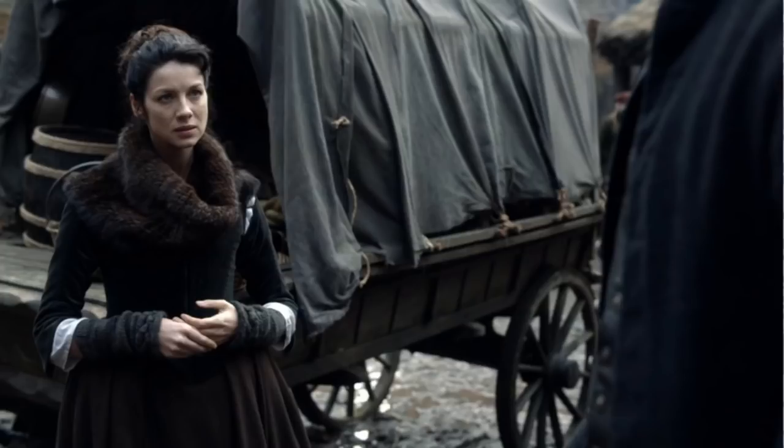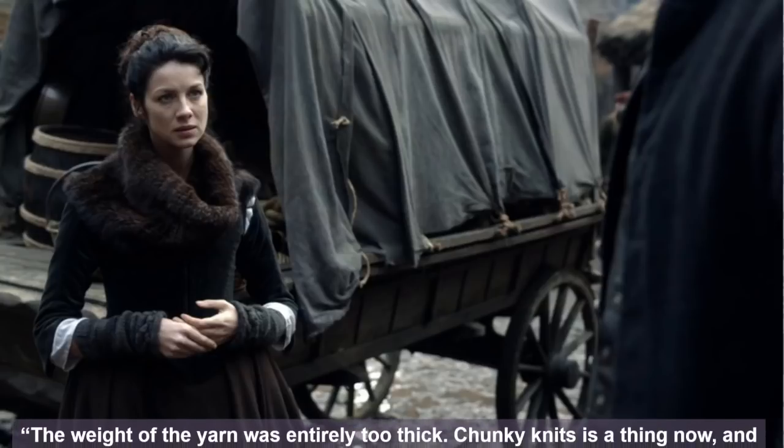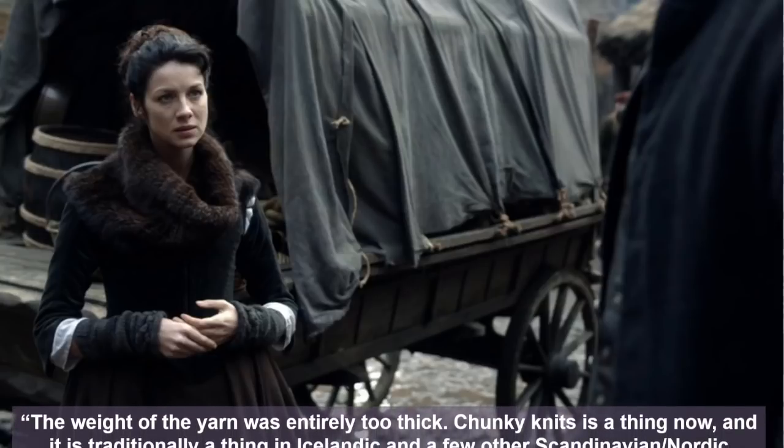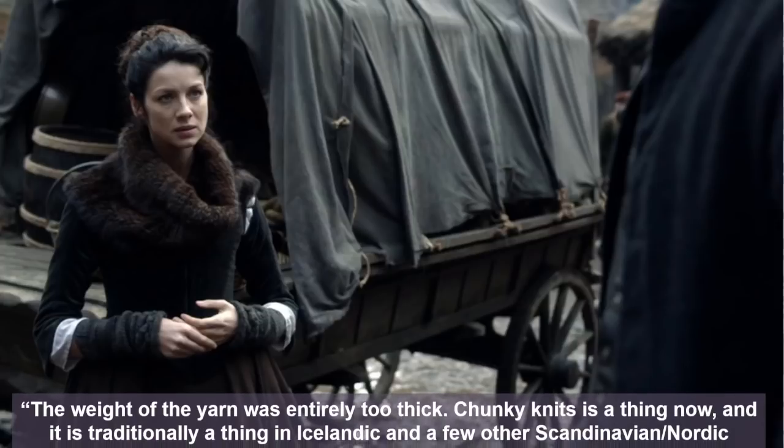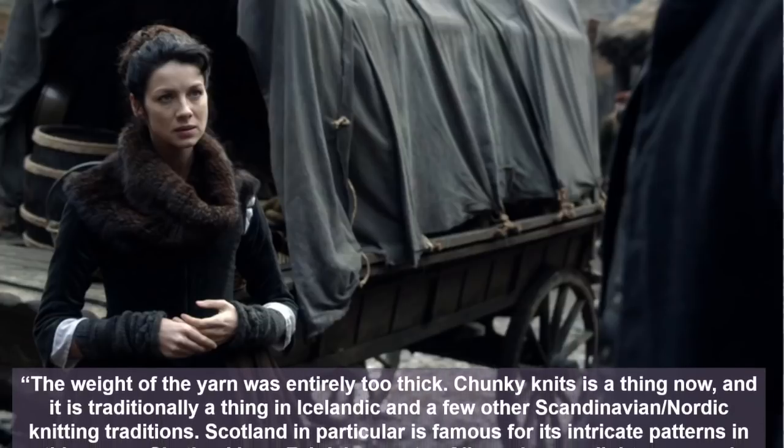I touched on this briefly in the last video about how the knits in Outlander are too chunky. Brenna says that the weight of the yarn was entirely too thick. Chunky knits is a thing now, and it is traditionally a thing in Icelandic and a few other Scandinavian Nordic knitting traditions.